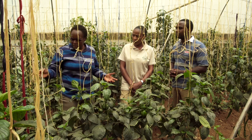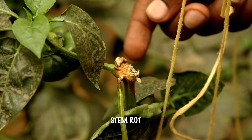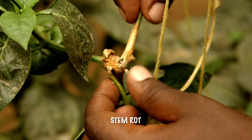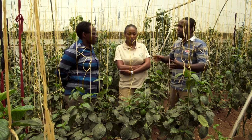But you see, like this one, the stem is getting dry, meaning it is not going to grow further. So no more fruits. Production is low. That's a challenge. The stem rot is a challenge that is mostly in the greenhouse because of the heat and the humidity. Remember, it's very hot here compared to outdoor. So you'll see your capsicums are rotting on the stems.